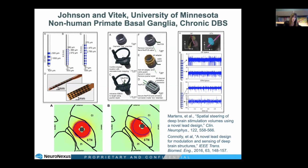This particular electrode, they designed two, one for globus pallidus, one for STN. The electrodes had 32 stimulation sites and 8 recording sites. And you can see here some recordings from, I can't remember if this is GP or STN, actually it's both, as well as some modeled stimulation fields. You can use these electrodes for current steering because you have electrodes all the way around the circumference.